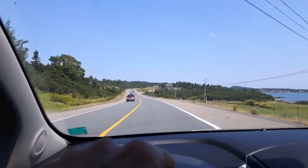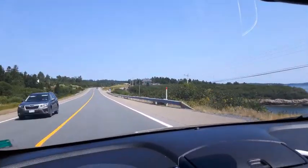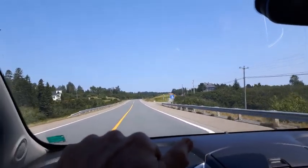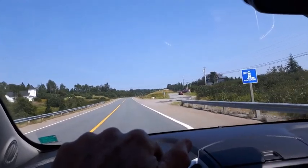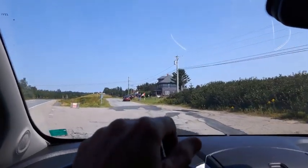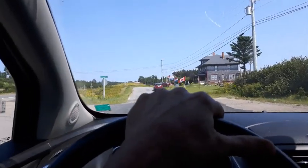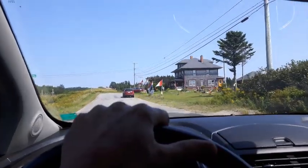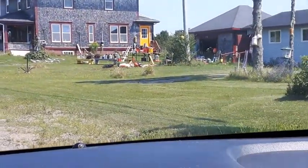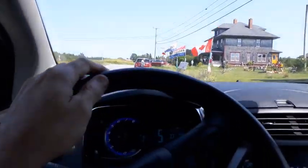Here's the shop coming right up ahead on the right-hand side, folks. You see there's a couple vehicles in there. This is a little roadside shop, right on the side of the highway. So alright, let's see what we can get.